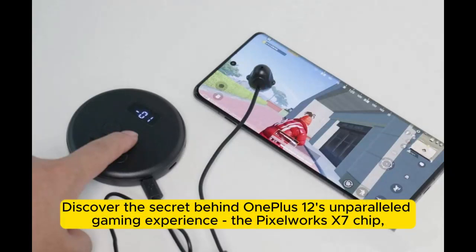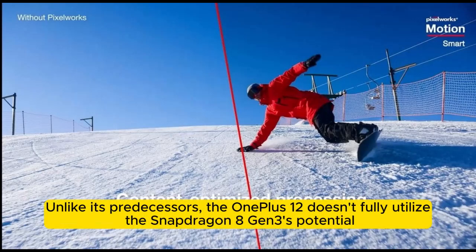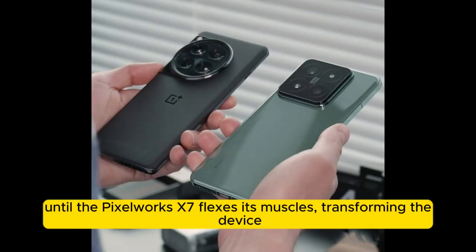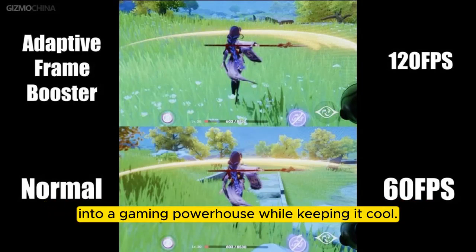Discover the secret behind OnePlus 12's unparalleled gaming experience, the Pixelworks X7 chip. Integrated with the IRX Rendering Acceleration solution, unlike its predecessors, the OnePlus 12 doesn't fully utilize the Snapdragon 8 Gen 3's potential until the Pixelworks X7 flexes its muscles, transforming the device into a gaming powerhouse while keeping it cool.